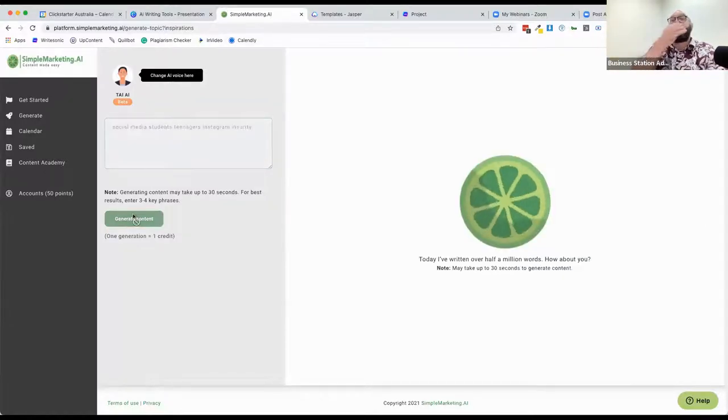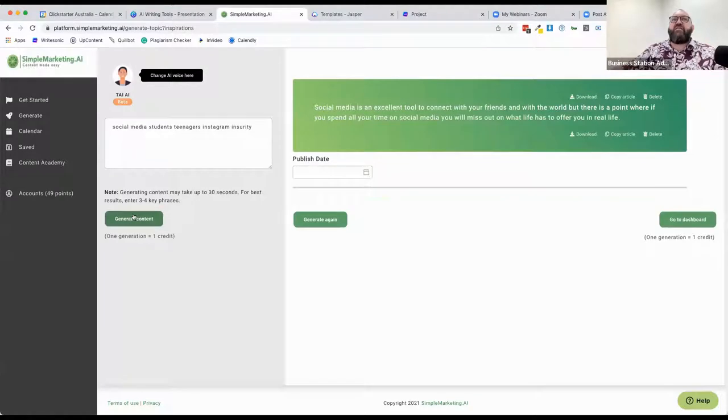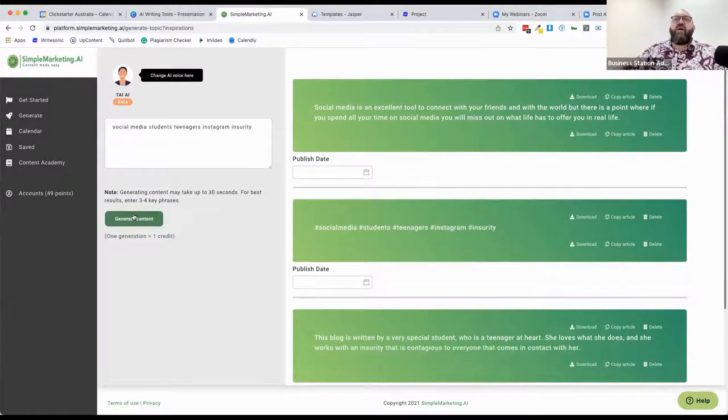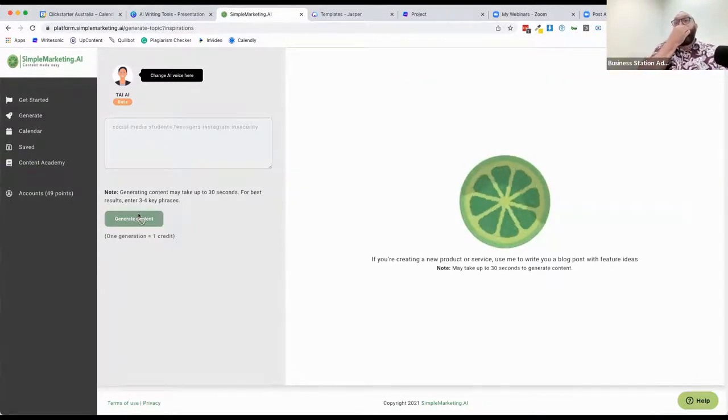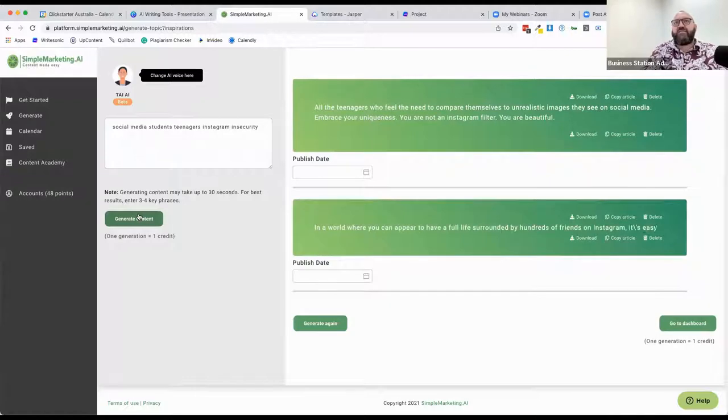What is it? Generate some content. So it's going to sell me a little bit of inspiration I can write about that talks about social media, students, teenagers, and Instagram in insecurity. Now, I spelled insecurity incorrectly, so I might want to put that back in. There we go. Let's generate that content again. Now, every time I do this, I'm going to use my points. I've currently got 49 points to use. So I had some leftovers.